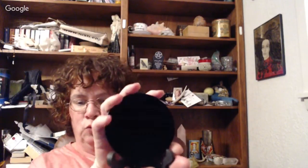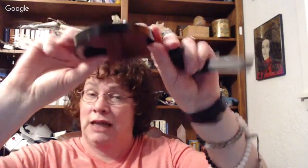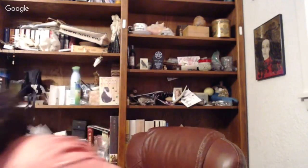the obsidian mirror. I have one of these. It's about 4 inches. 1, 2, 3, 4. Yeah, about 4 inches. I was sold it as obsidian. It's very smooth. That could be obsidian glass. It could be not the obsidian formed by lava. It could be a different kind of obsidian. So I want to be real upfront about that.